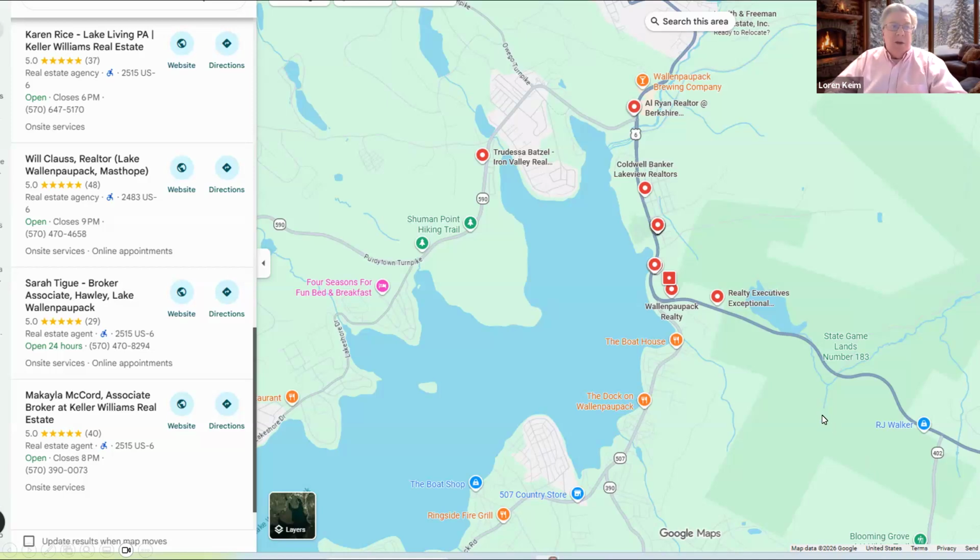I was looking at this, which happens to be Hawley, Pennsylvania. It doesn't matter where it is because the location isn't important. What I did was I pulled up real estate offices in this area. And there are a few of them. There's a Coldwell Banker and a Realty Executives and so on. That's fine. But all these other dots are not actually real estate offices. And if you look over on the left, Karen Rice with Keller Williams, Will Klaus from Lake Wallenpaupack Realty, Sarah Teague with Lake Wallenpaupack Realty, and Michaela McCord, Keller Williams.